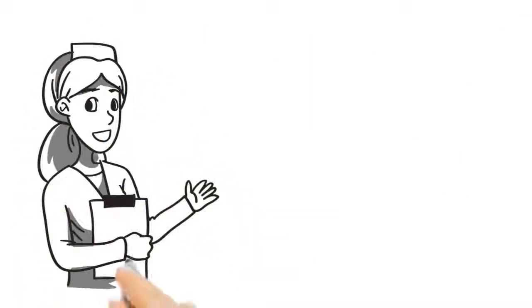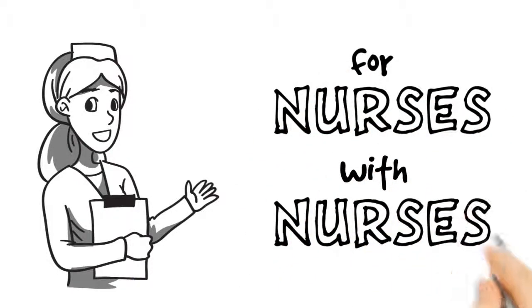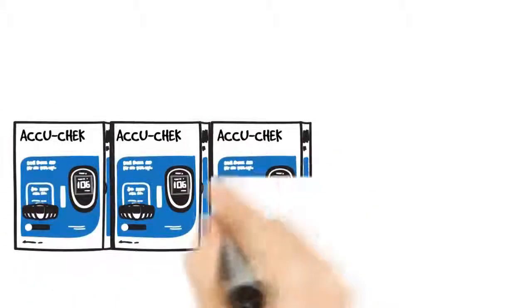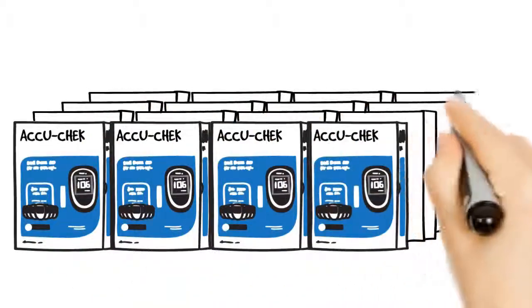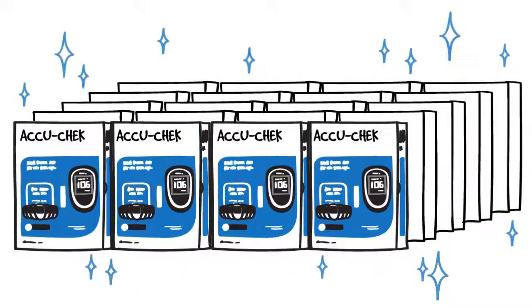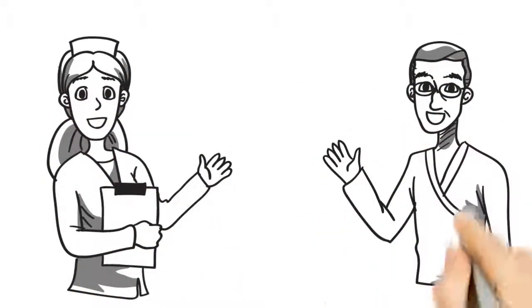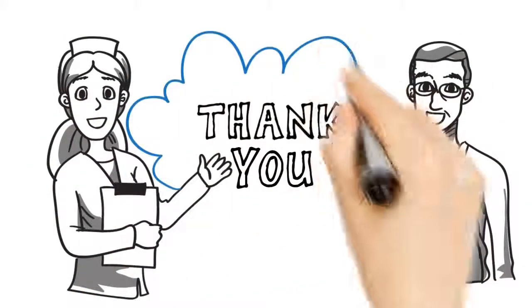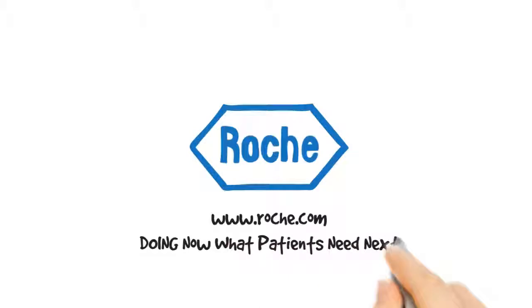By letting your customers know that we've designed the new AccuCheck for nurses, with nurses, to deliver the most training-ready meter yet, sales and activation will soar. 4 million high-quality meters will turn from waste to life-saving devices that are actually used. And nurses and patients in our AccuCheck family will thank you for letting them know we listened. It's what you expect from the #1 diabetes care company in the world.